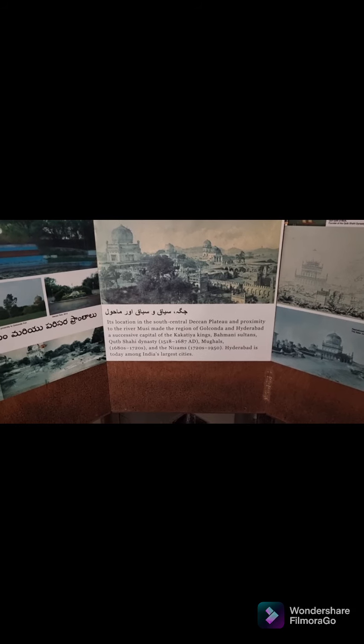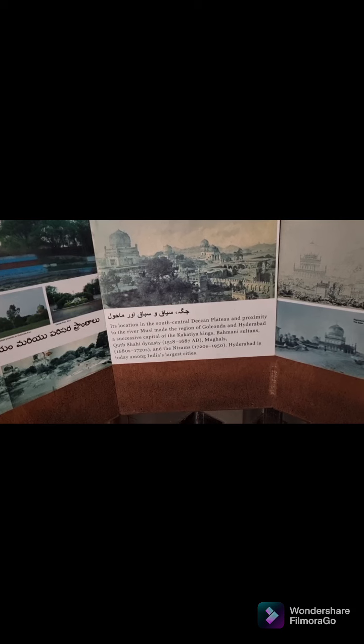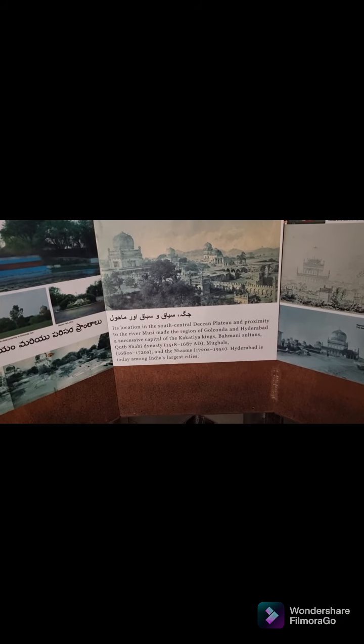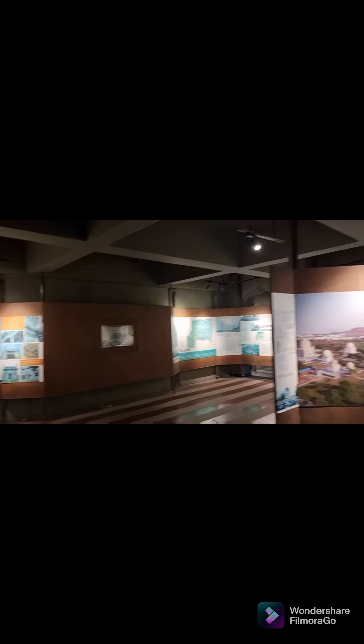Its location in the south central Deccan Plateau and proximity to the river Musi made the region of Golconda and Hyderabad a successive capital of Kakatiya kings, Bahamani sultans, the Qutub Shahi dynasty, Mughals, and the Nizams. Hyderabad is today among India's largest cities. So this is the history reflected here.